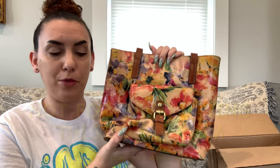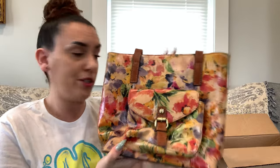So that was 1, 2, 3, 4, 5. It's exactly 5 because they were all in really great shape. Just a little wipe down and condition, and we're good to go. So what a great box.